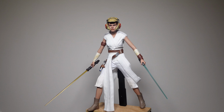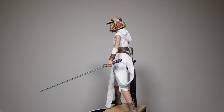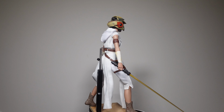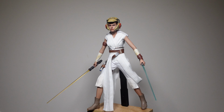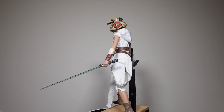The tailoring is amazing, and she's loaded with accessories. She comes with like 3 different lightsabers. She comes with a backpack. She comes with a helmet. I mean, just so much stuff she comes with. This is like the ultimate Rey figure. And I know a lot of people feel some type of way about Rey. Oh, she was underwritten, blah, blah, blah. This is a good figure. This figure is a work of art.